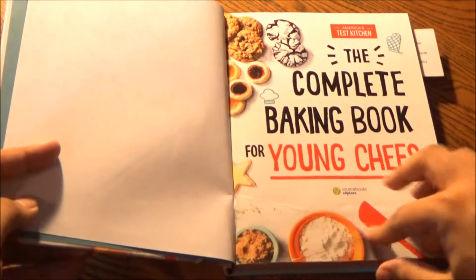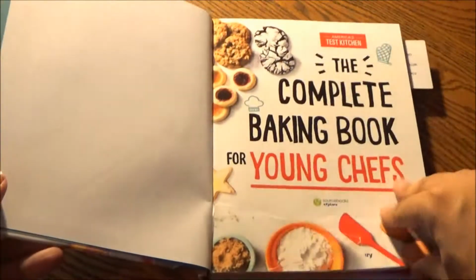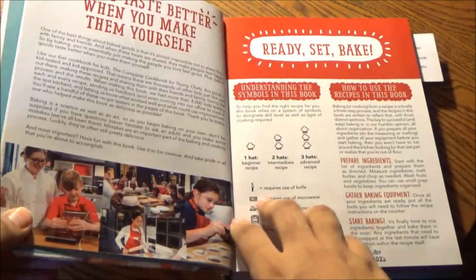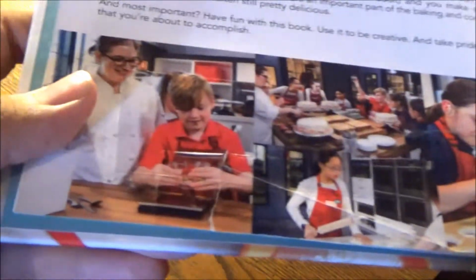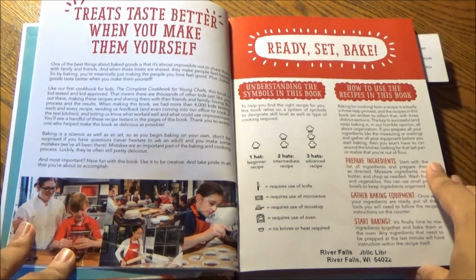It's also a library copy, as evidenced by this tape here. Tape here in the first page. Tape here in the next two pages. And believe you me, you see how the light's reflecting on the tape? That's how you know it's a taped copy, so there might be some imperfections. This is from the River Falls Public Library in River Falls, Wisconsin, and to that end, I think it's only fitting that we let a young library enthusiast give you the deets on this cookbook.